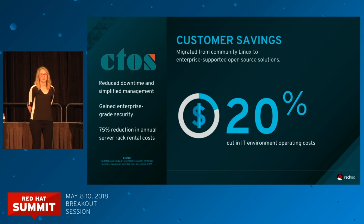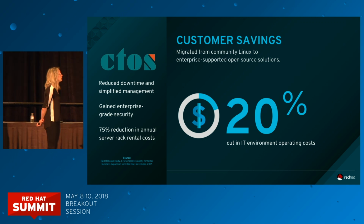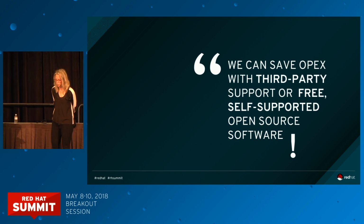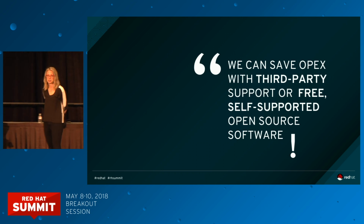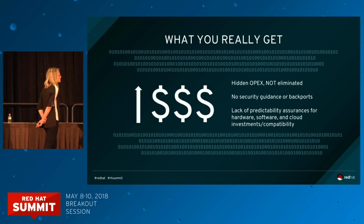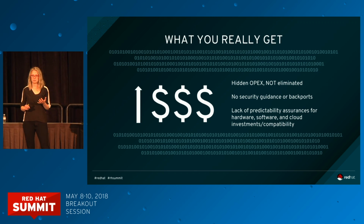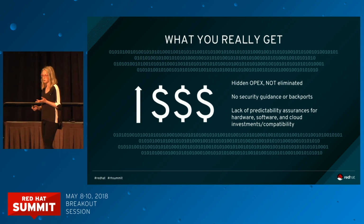And I think that goes to some of the questions or responses we had earlier about why are we paying for free software. So again, those people who are saying we can save OpEx with third-party support, we can just hire a bunch of people and use free community-supported software, this is what you're really getting. You're really getting increased costs. You're not removing that operating expense. You're actually just hiding that in HR overhead, hiding additional resources and the time that it's consuming in order to support that.